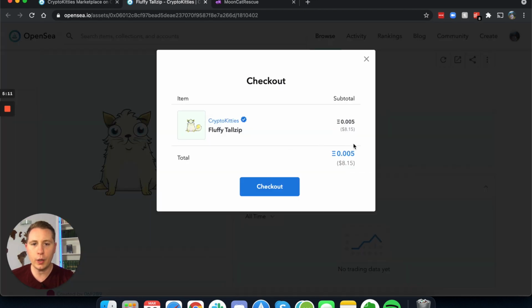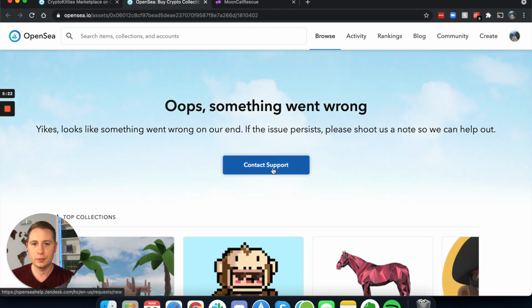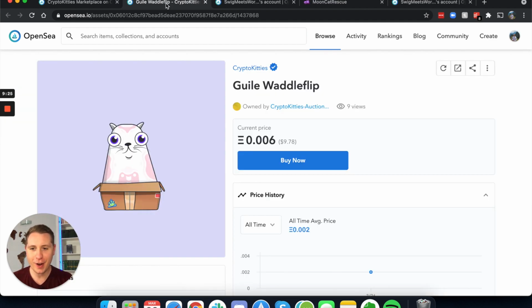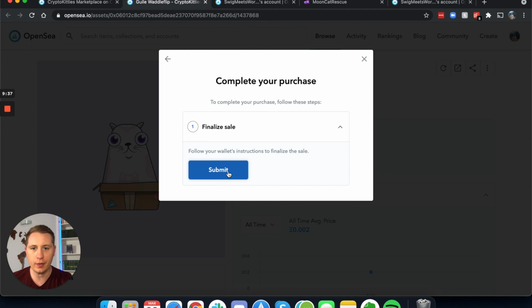And I've already loaded around $10 of Ether in my account. So this one's very cheap, but again, some of these go for millions of dollars, which is crazy. So something went wrong there, and for whatever reason, I can't buy the CryptoKitty that I wanted to buy. So I'm gonna buy this cute guy, Goalie Waddle Flap, and let's see what happens. Let's give it a shot. So I'm gonna go ahead and check out, finalize sale.